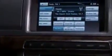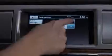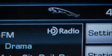HD, or hybrid digital radio, provides improved audio quality and additional channels to choose from. To use this feature, make sure the HD feature is on by pressing the settings button. When an HD radio signal is detected, it's shown in the upper right-hand corner, and the radio will automatically switch from analog to digital. During this process, a change in volume levels may be experienced.